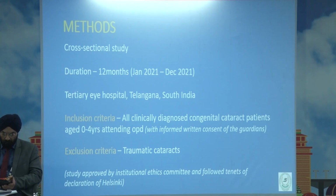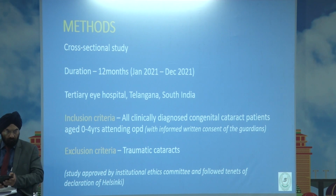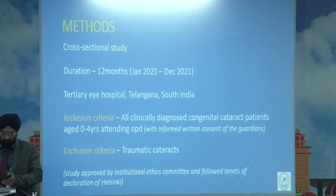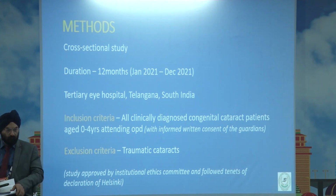The present study is a cross-sectional study done for a duration of 12 months, January 2021 to December 2021, at a tertiary eye hospital in southern India on all clinically diagnosed congenital cataract patients aged 0 to 4 years, excluding the traumatic cataracts.